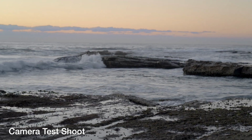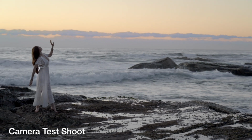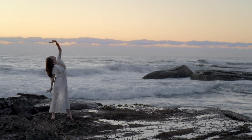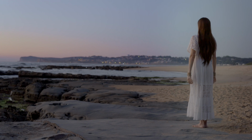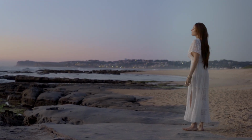Okay, well, let's have a look at this test. You can see at the beginning here, we're pre-dawn. We're in 4,000 ASA. So that's a very low light level. Yes, and we are in Cine EI mode here. You can see in this shot, all the lights of the houses are still on. And what frame rate are you at here?